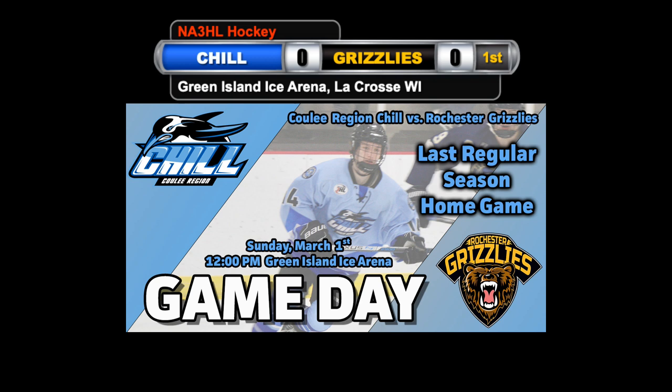Chill and Grizzlies locked up with four shots apiece, no score. A little bit sloppy at that time, but you got to give them credit. A lot of hard work right there to try to keep pucks in the zone, get shots off. They're definitely working hard right now. They just have to solve the quality shot part of it.